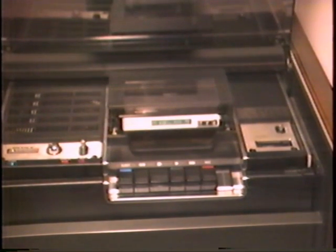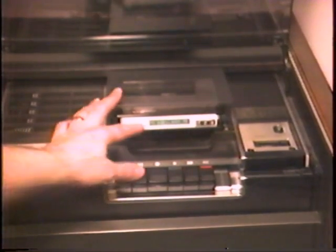And there it is. Mine works. I'm very happy about that fact. It took some money, of course, but this thing does work. To play a tape, push the tape down, you push the play button, and a couple seconds later, you do get a picture. There it is.